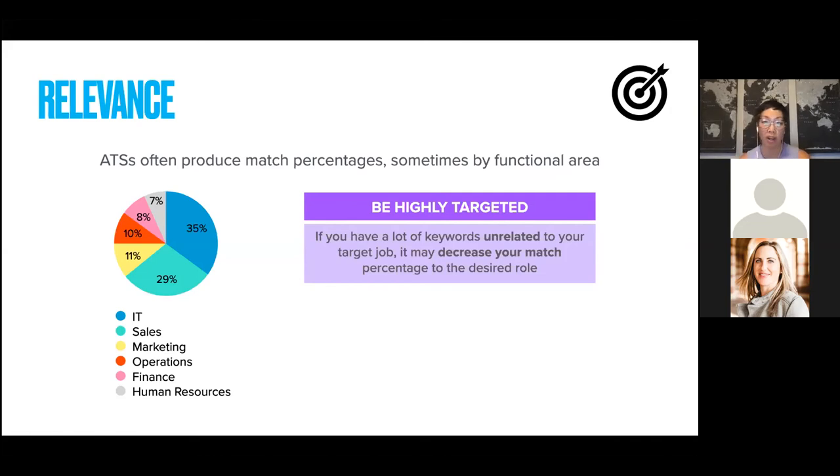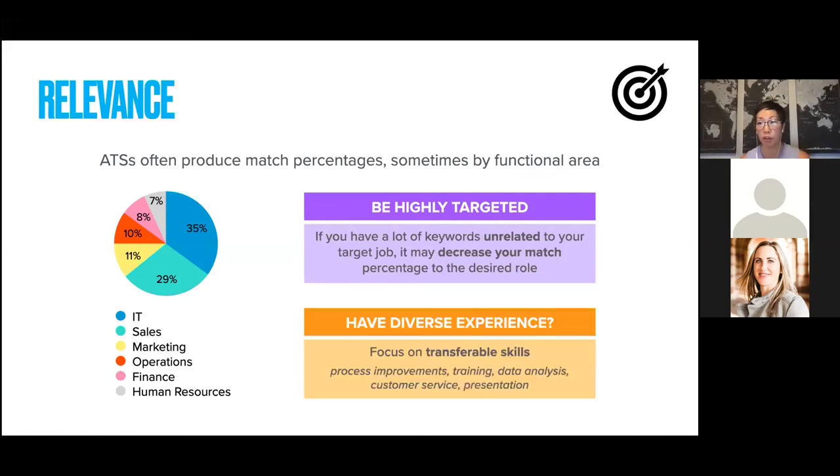Now, what if you have had just very diverse experience or you're changing careers? In this case, you would focus on what we call transferable skills. Those are skills that will transfer easily from one job to another, skills that are desirable in just about any job or industry. Some examples are process improvements, training, data analysis, customer service, presentation.